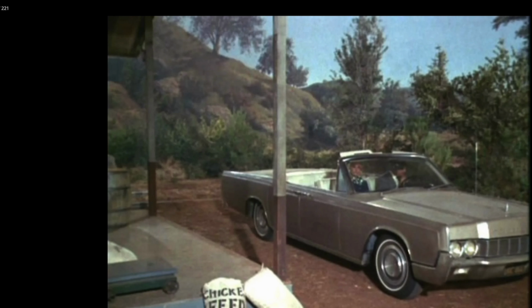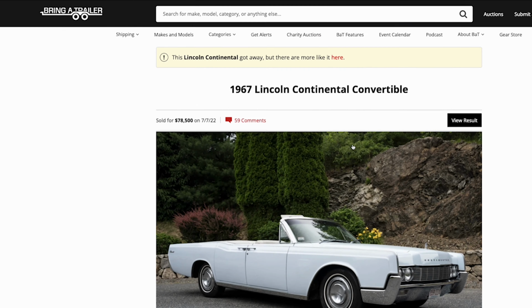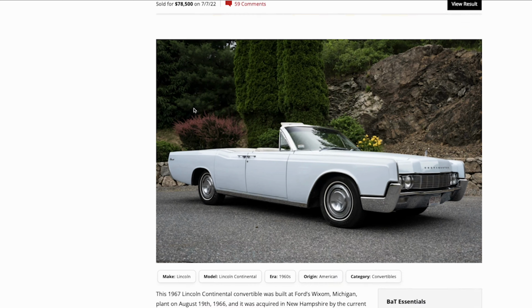But it was funny, they put this in here. I think this was from Green Acres. I think it was supposed to be like, hey, here's a famous Lincoln in a TV show. But that's it. I mean, it's a super nice car. That's why it went for almost 80 grand.